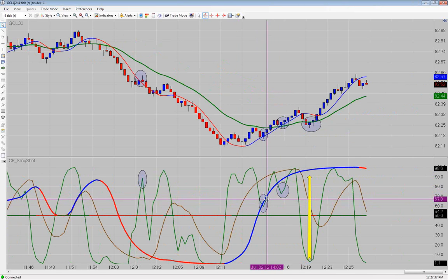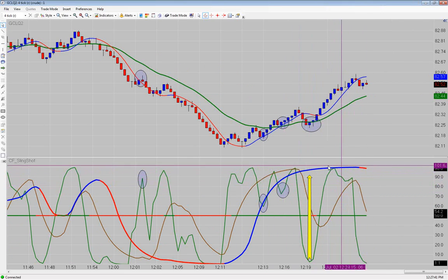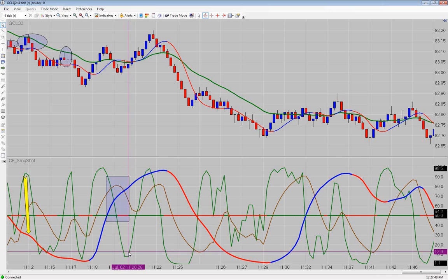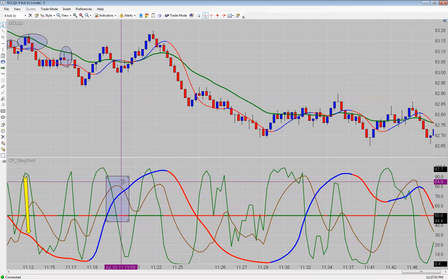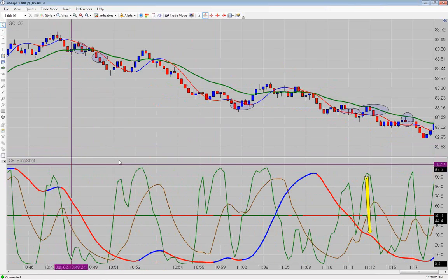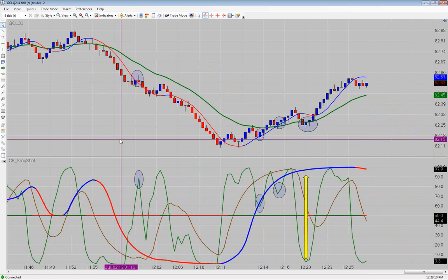All right, right here on the upside, you see the cycle portion isn't doing anything right now. It's not giving you any information. So you wouldn't be able to use it there. But over here, I was looking for it to happen to give us a long opportunity. That's why I drew this rectangle in here. But then the round turned below the cycle portion. Okay. Right there was good, and right there. And that was pretty much it.